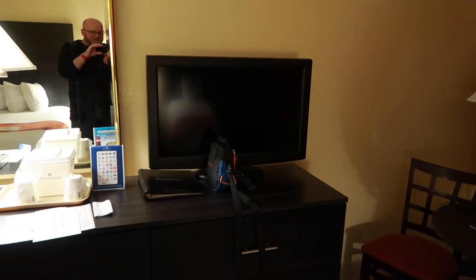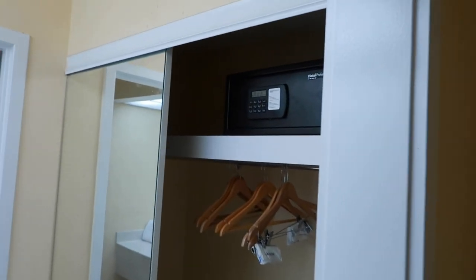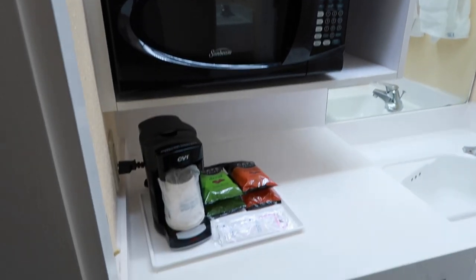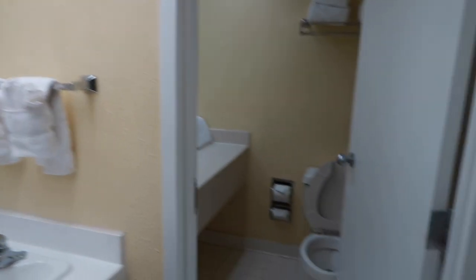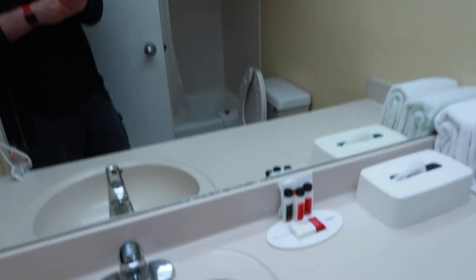TV, not bad TV, decent size. Space, table. Big windows. Very big windows. We've got a view of Walmart. So this hotel is right next door to Walmart. Got a safe up there. Ironing board. Microwave, coffee machine. Fridge, bin. And then a standard bathroom. Toiletries, you know we like freebies, towels.